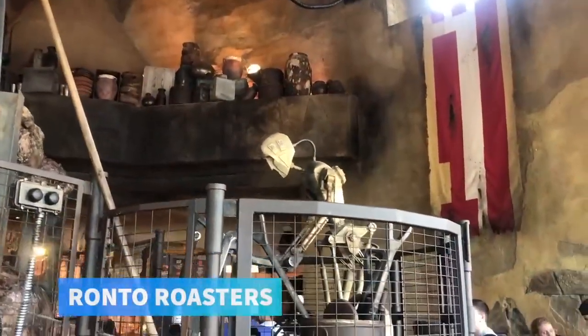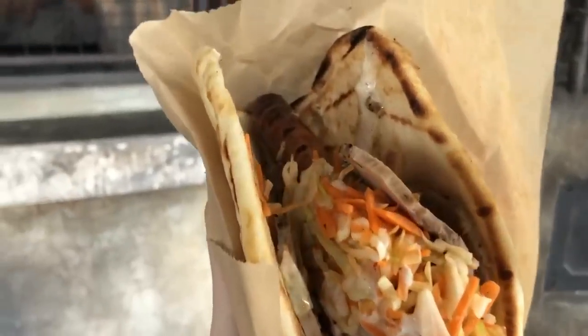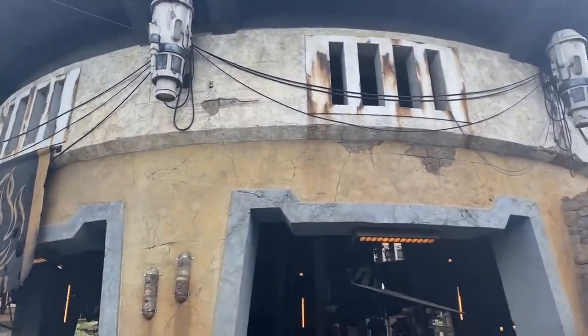Heading over to Ronto Roasters next, this specializes in the Ronto Wrap, which is an oh-so-popular handheld snack featuring spiced grilled sausage and roasted pork. Think of it like an intergalactic version of a hot dog. And you're going to find this place in the Galaxy's Edge Marketplace.